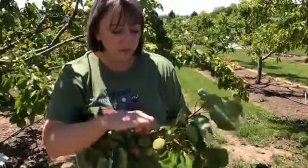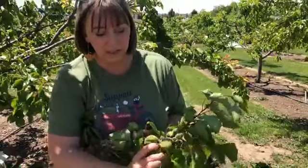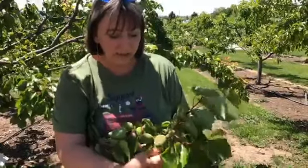And the stone fruits are really easy to thin. You just kind of twist. So I'll do this in slow motion so you can see it. It kind of just twists and it pops right off. But we want to make sure that none of these are really touching.